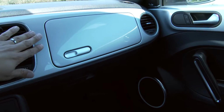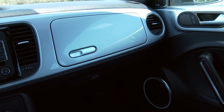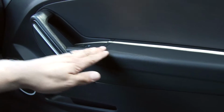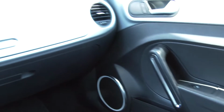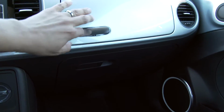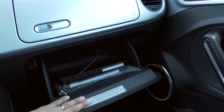The Beetle has these sections of hard plastic that are body color painted, which are a little bit attractive and definitely give this a retro flavor. However, all the rest of the plastics you'll encounter are also hard. So all these plastics on the door right here in this section are hard. We have a soft touch armrest right here. But all the rest of the plastics in this cabin are a lot harder than you'll find in the Volkswagen Golf. We do have two very handy glove boxes here, though. We have an upper one right there and a lower one right down there below it.